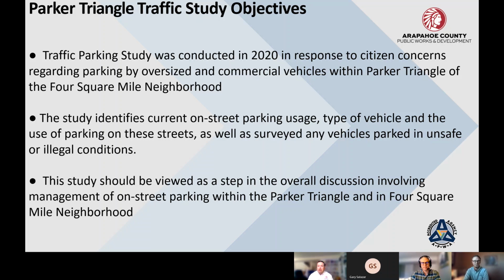So the study is right now available on the website for all to view the full study, and we're viewing it as a step in the overall discussion involving the management of on-street parking within the Parker Triangle and 4 square mile neighborhood.